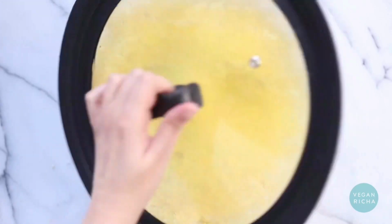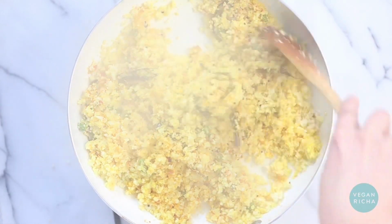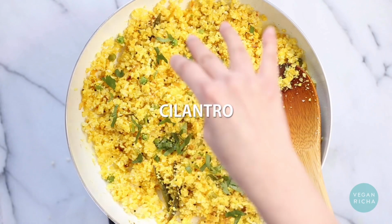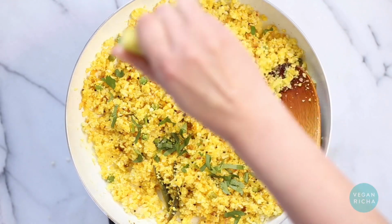Laddus usually have a lot of ghee, which is clarified butter, a flour like wheat or chickpea flour, and then a ton of sugar. But these laddus use dates instead. And I also have a fabulous rasmalai tres leches cake for you.